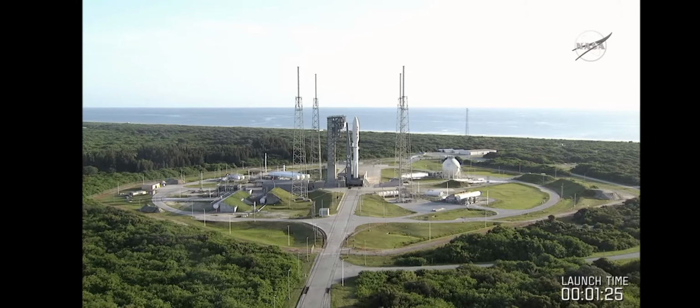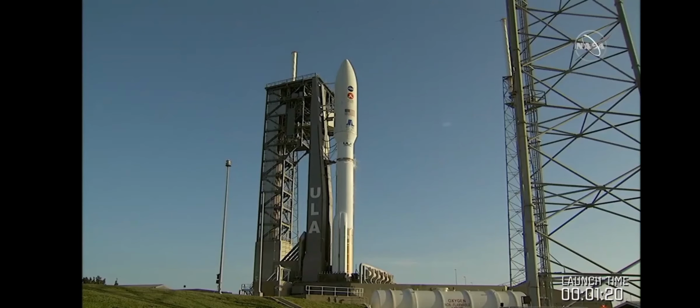At T-minus 25 seconds, we will hear the team give their final goes that everything is ready and the launch vehicle is ready to lift off and perform this mission.